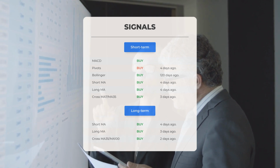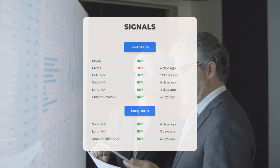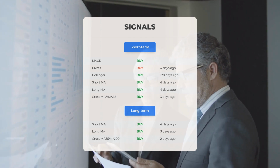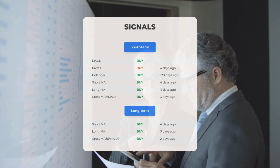If we look at the 12-month chart, we see short moving average, buy signal 4 days ago. Long-term moving average, buy signal 3 days ago. The relation between the short and the long moving averages, buy signal 2 days ago.